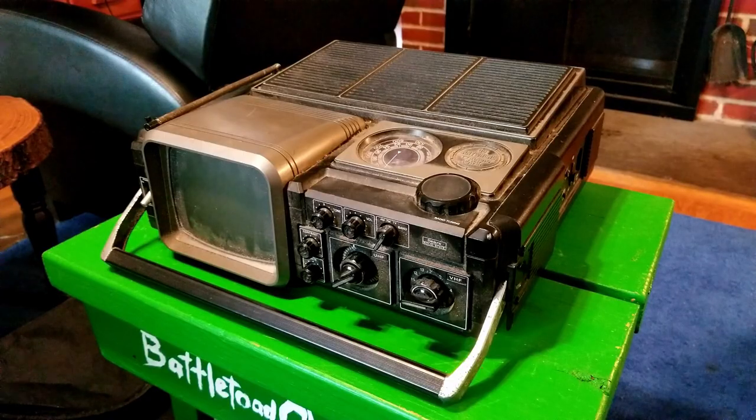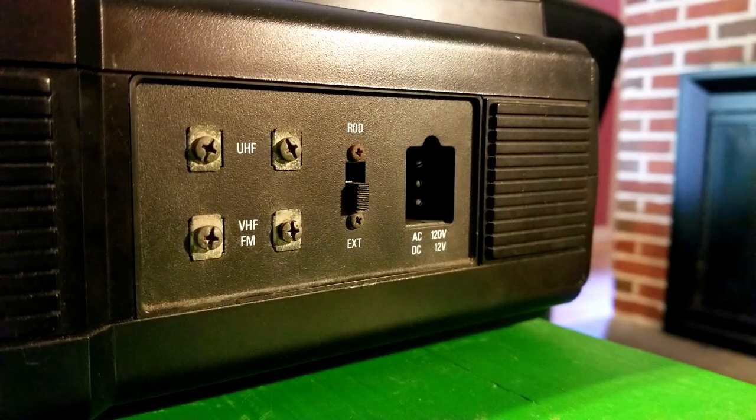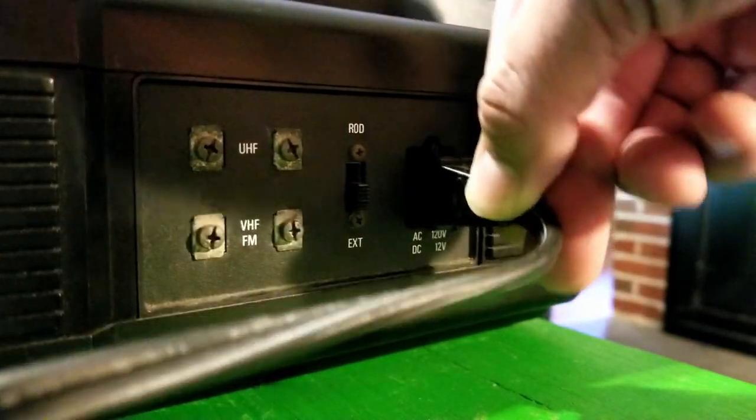We're finally gonna be able to fire up the Fallout CRT from the beach house closet where my parents visit and give it the honor and respect it's deserved its whole life. The Battletoads end screen. Well, what are we waiting for? Jeez. Hard enough to get it in there.